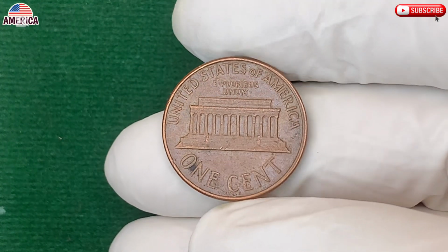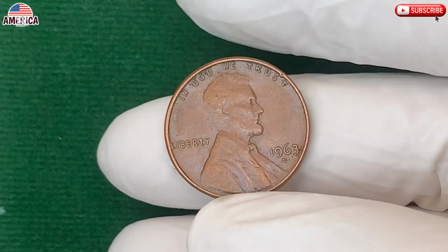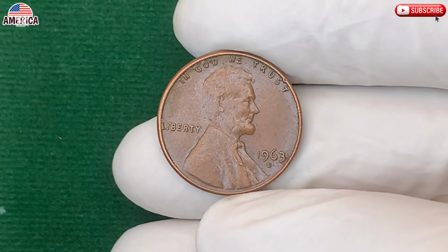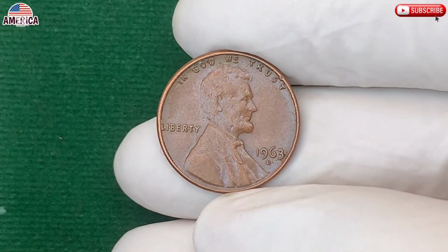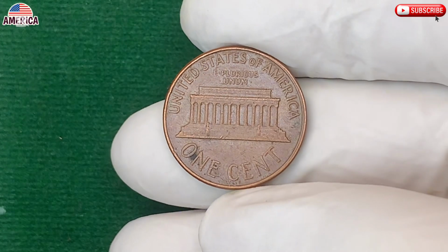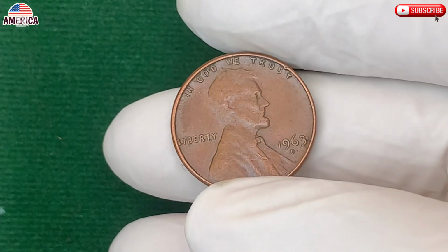When we think of the Lincoln penny, most of us picture the simple, everyday coin that has been a staple of American currency for over a century. First introduced in 1909 to honor the 100th anniversary of President Abraham Lincoln's birth, the Lincoln penny quickly became one of the most iconic and enduring coins in the United States. With its classic design, a portrait of Abraham Lincoln on the obverse and the famous wheat ears on the reverse, the penny has long been a symbol of the American spirit, representing the values of liberty, perseverance, and unity.